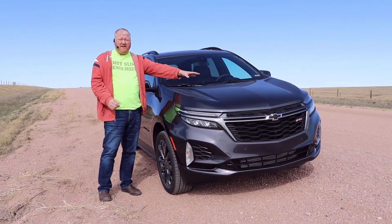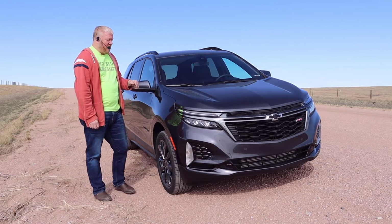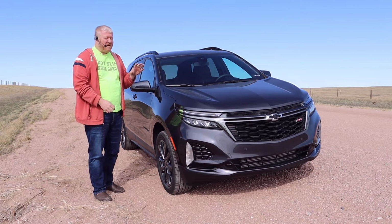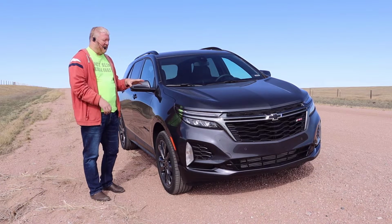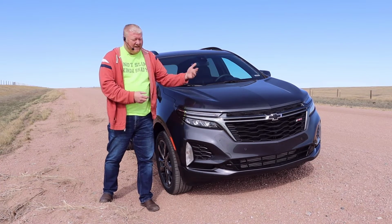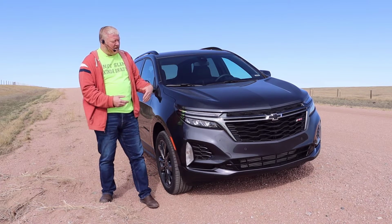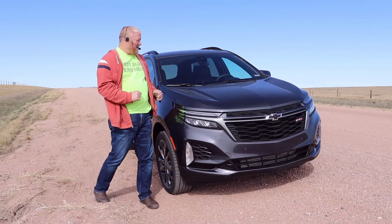Still has the 1.5 liter turbo, still has a 6-speed automatic transmission, which for this generation was a big step up. Chevy finally nixed the continuously variable transmission that was really dragging this down before. Changes that you can see from that angle: the front, you can see it's more in line with current design language at Chevrolet, a little bit more like Camaro up there, I guess, pointy on the front.